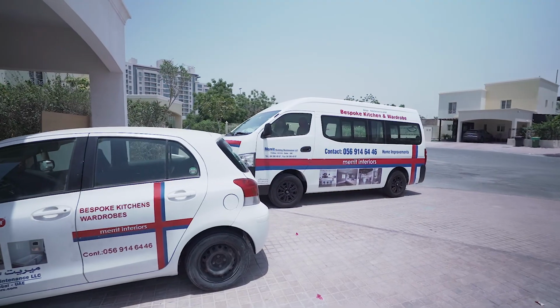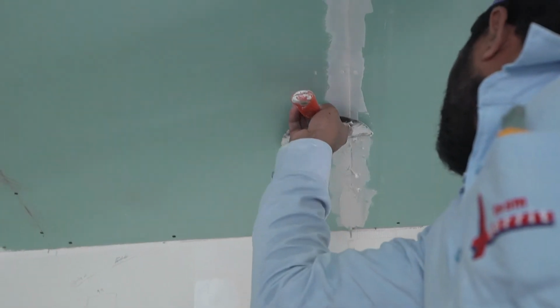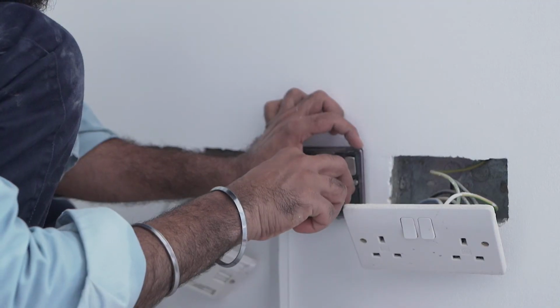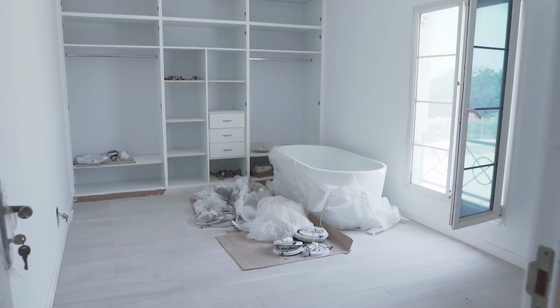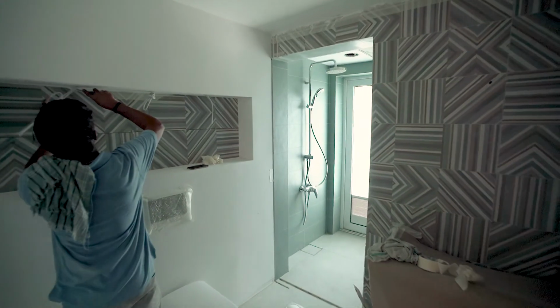We deal mostly with families looking to upgrade a villa that they've purchased. And obviously a lot of the villas that are on the market now are quite dated, so we're able to come in and really look at either full package. Some people come to us, they've just bought the villa and they want to renovate everything. So it's knocking down walls, new kitchens, bathrooms, flooring.